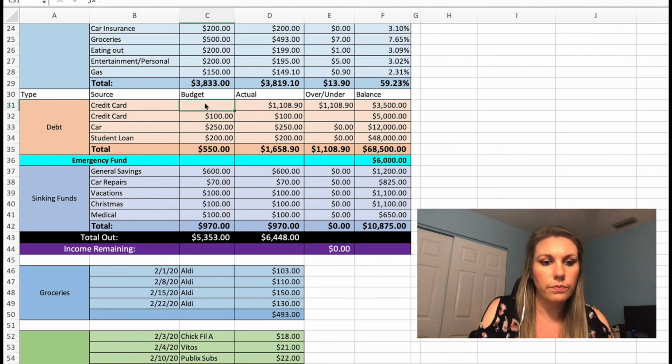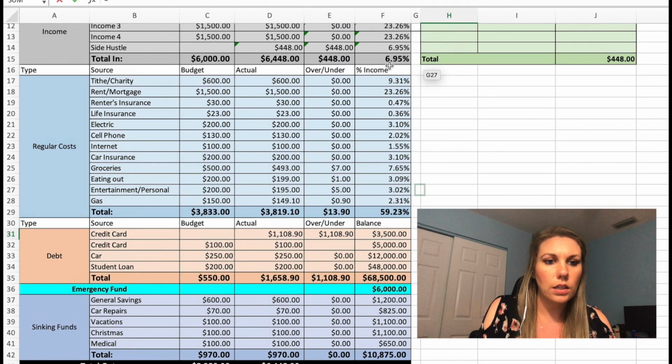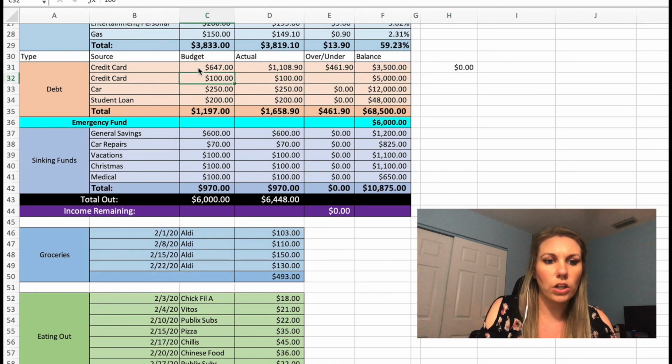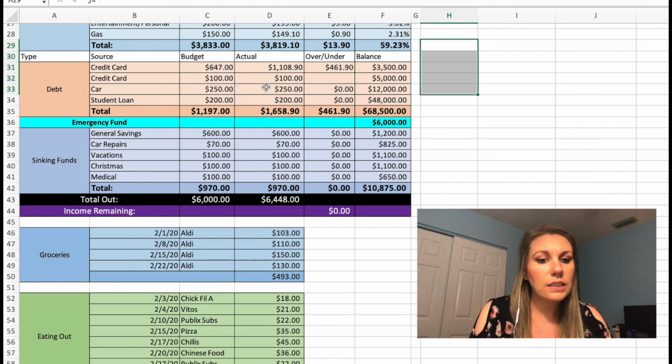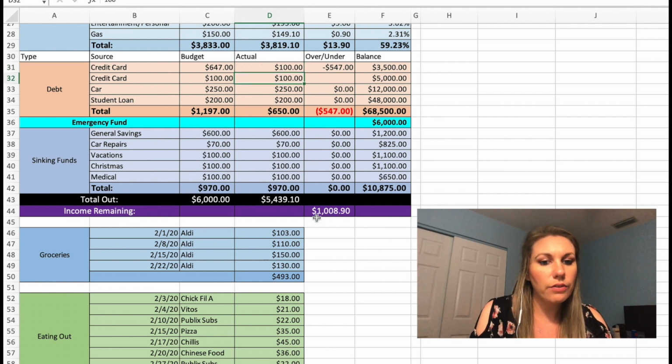So we're going to take out this, and actually, let me do the math here. So we need this minus this. Okay, so $647 is what they're spending. Now we're back at 6,000 here. Because we had money left over, the same thing here. Say we took that out and we just did the $100, then we're still going to have $1,000 left over. So we pay the minimum balances on these, and then here, this should be 0.